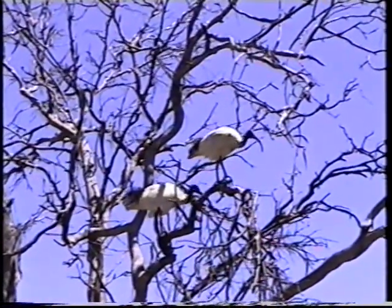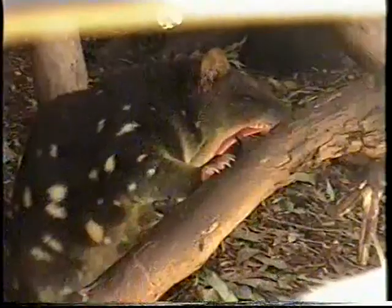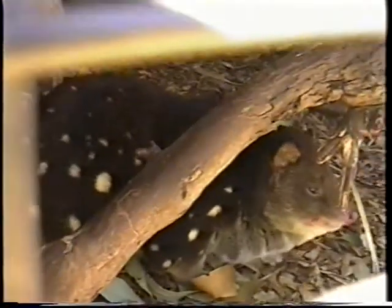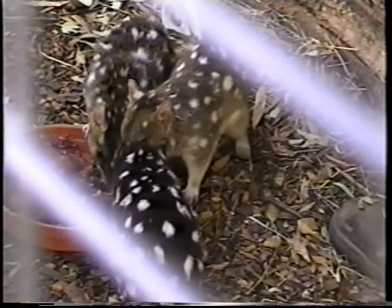I'm waiting for the leftovers. Spotted quoll. Is that one over there? A much larger, a much more intelligent, a much more efficient hunter.